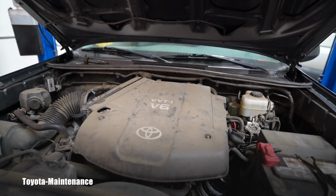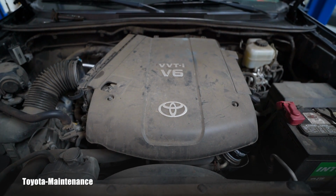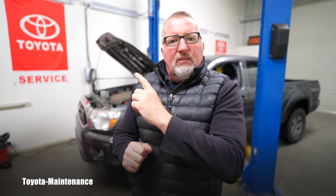And I would like to talk really quickly about something interesting about this V6 4-liter engine, the 1GR-FE. The thing I want to discuss is a very cool, very interesting pattern I see on these 1GR-FEs. Even at 167,000 miles or 170, whatever comes to my shop, these engines don't leak oil from the valve covers like the previous models.